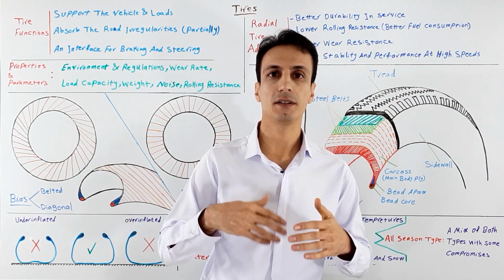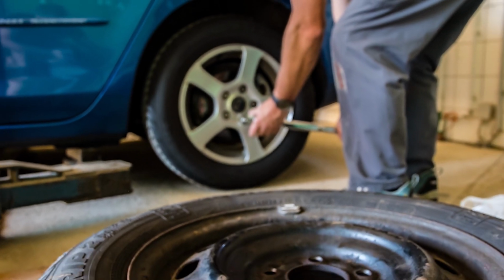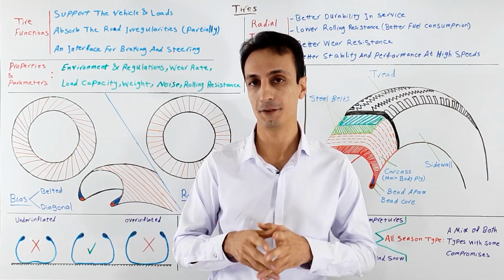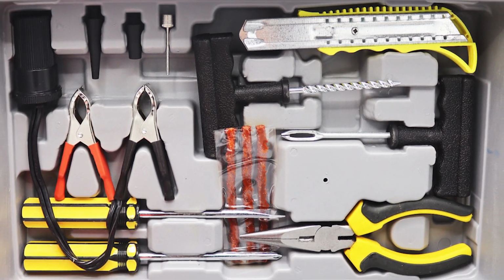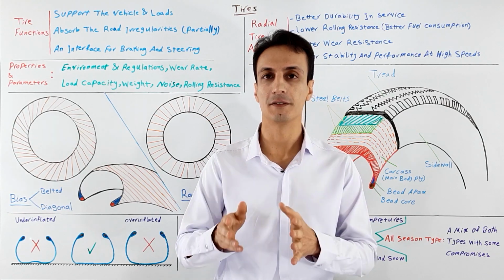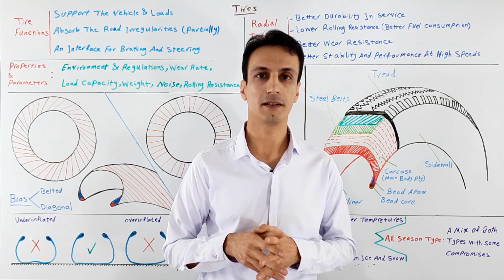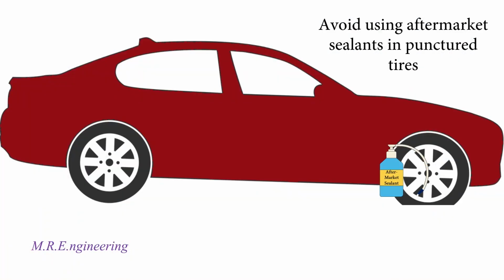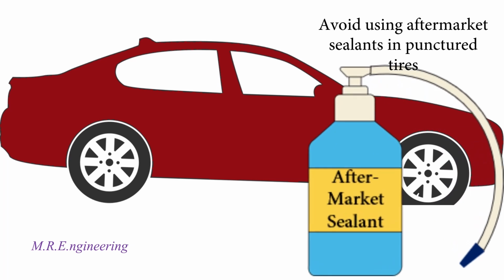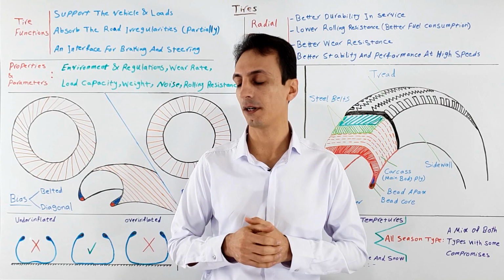And also, when you are on the road and your tire gets punctured, as you know, you should change that punctured tire with your spare tire. And if your car is equipped with an air compressor and service toolkit, use them to get to a service shop to repair your tire with a qualified rubber stem and patch. And avoid using those aftermarket sealants that are injected into the tire through inflation valves. Such products may be flammable and potentially explosive, and can even damage your tire pressure maintenance sensor and even void your tire's warranty. And finally, maintenance and storage of the tires.